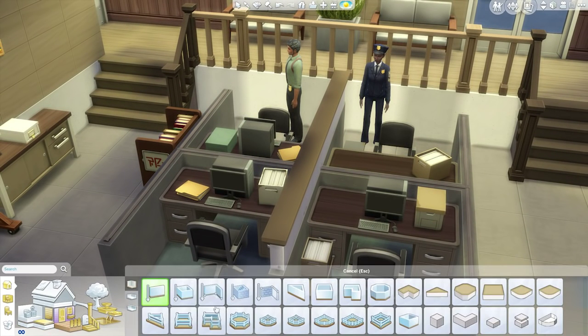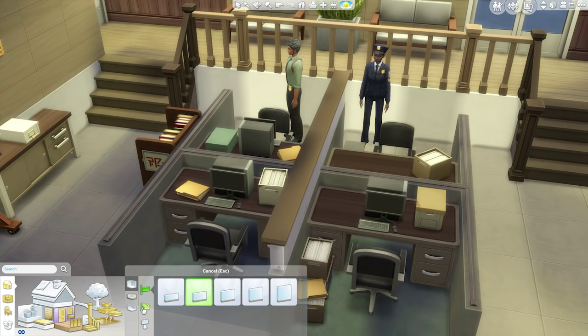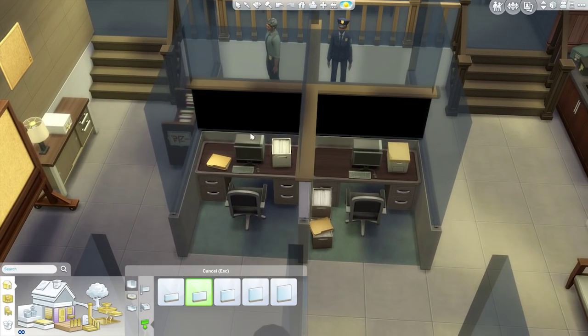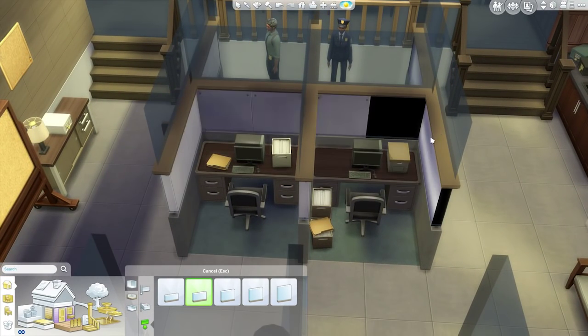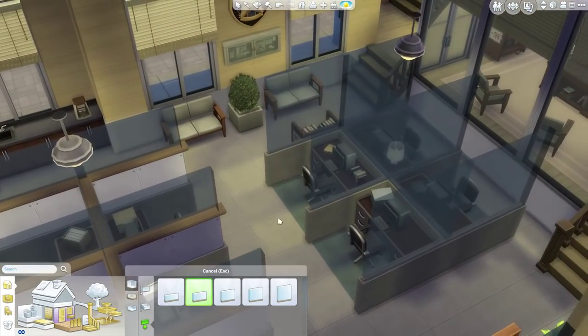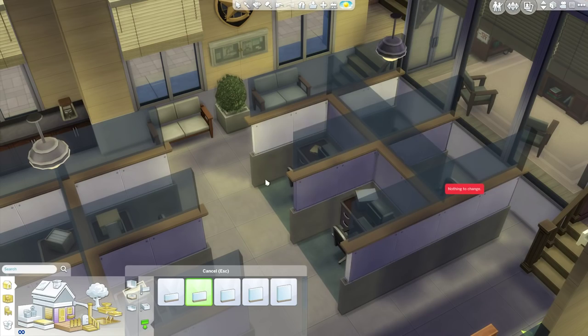I don't know about that height, though. I think I want to make that a little bit taller, just to give them full privacy. So on that one. Oh, I guess we could just do it like this. It'd probably be much easier. There we go. Something like that. Yeah, there you go. That works. And then we'll paint those in a second. And then we'll put up the cork boards as well in a second.